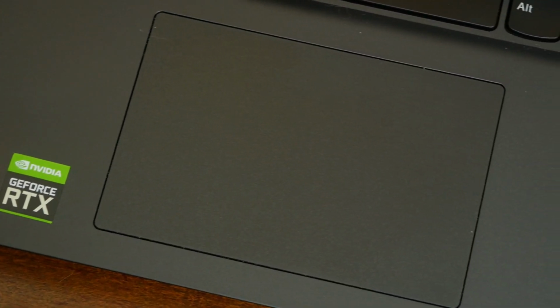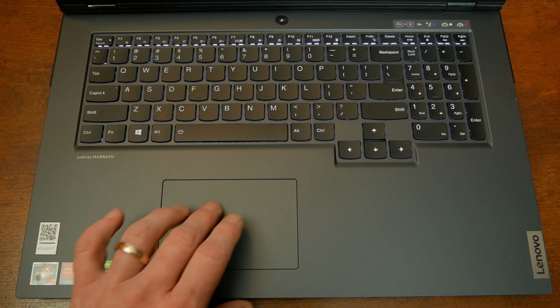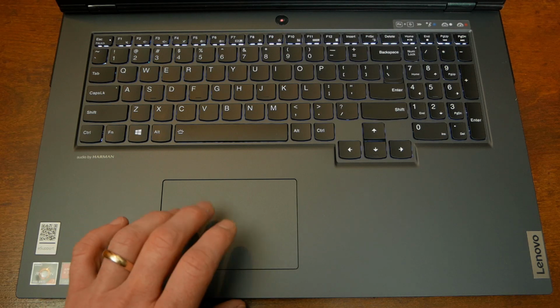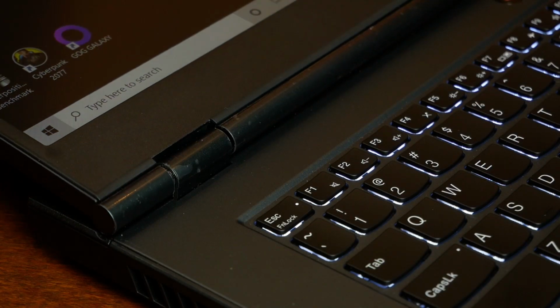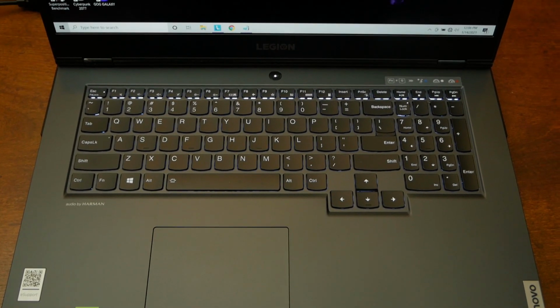The trackpad is again not as nice as the glass trackpad on my ThinkPad, but still a solid trackpad. I didn't have any clicking issues and palm rejection seemed good. The lid doesn't have too much flex and the hinges seem quite solid. There's some keyboard flex, but not too bad considering it's a plastic frame. The inside of the laptop has a slightly rubberized texture.